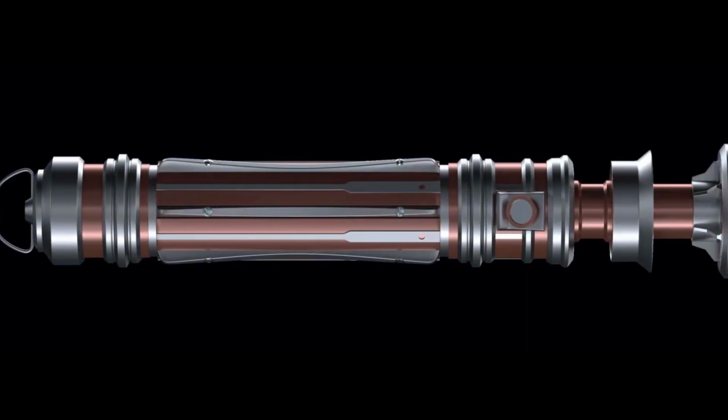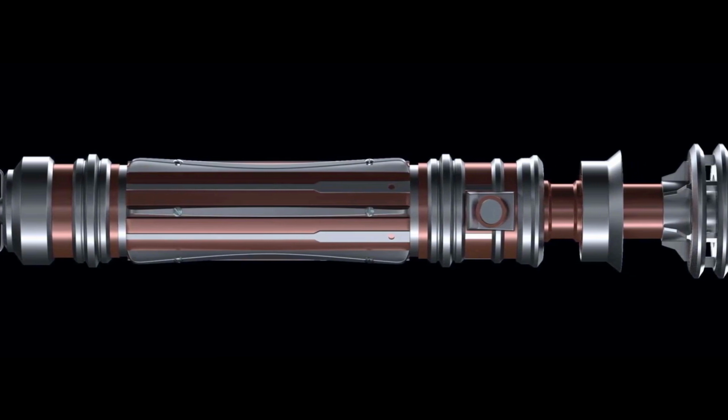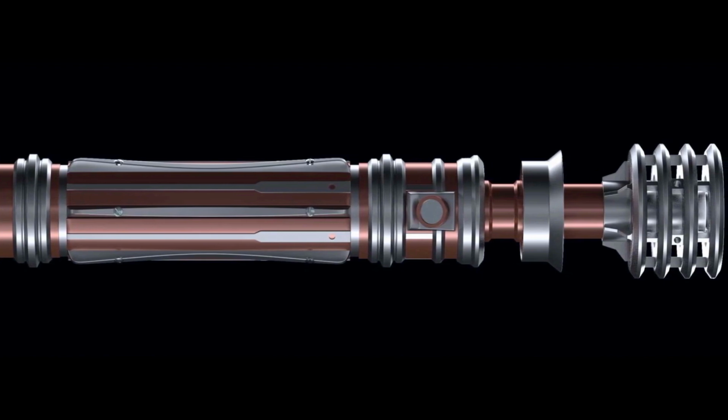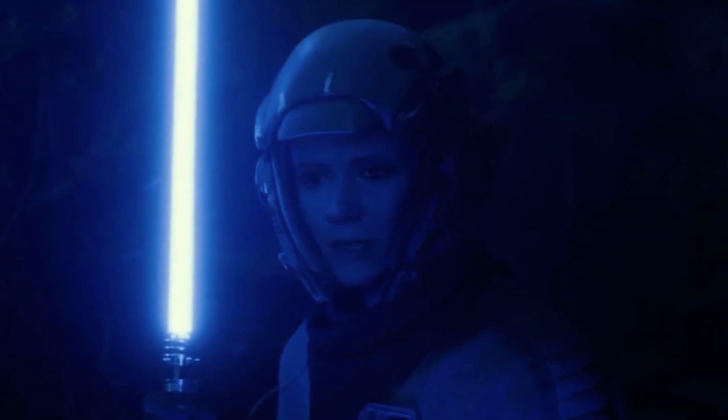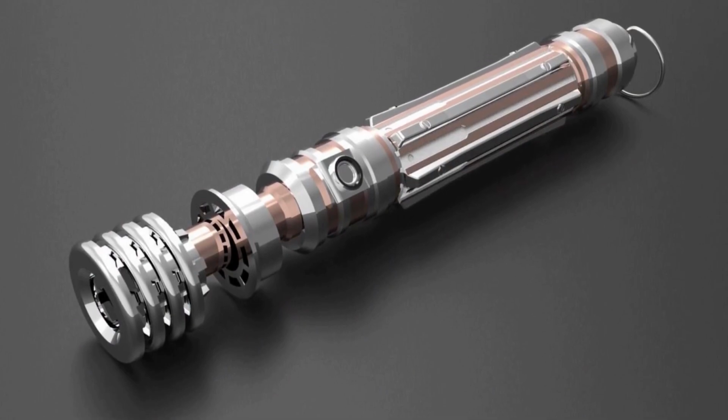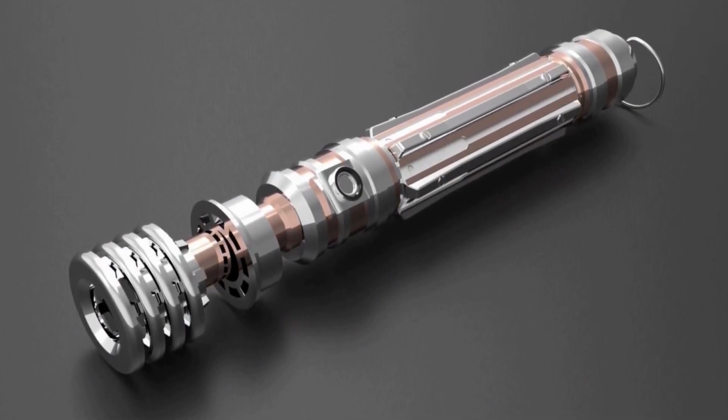At the beginning of the list we have Princess Leia's lightsaber. So this lightsaber is really elegant and a very pretty lightsaber, which I feel like really suits Princess Leia as a character. The lightsaber has a nice combination of silver and a bronze type of metal.